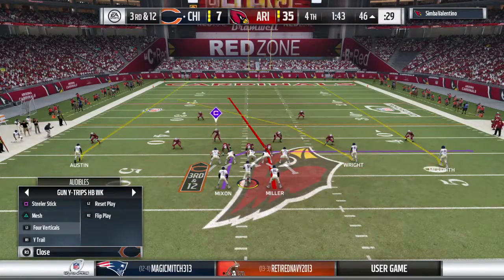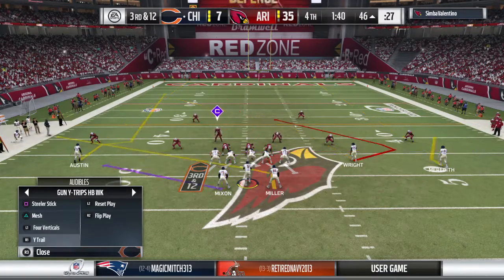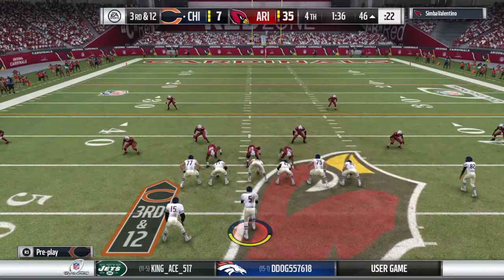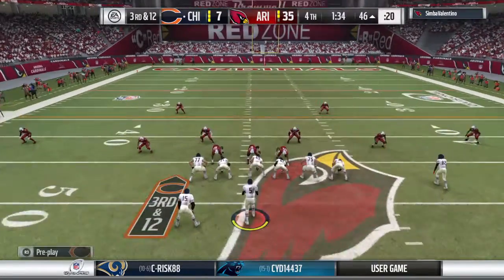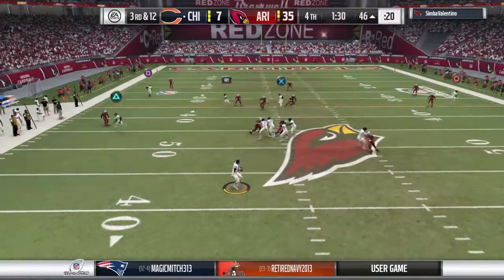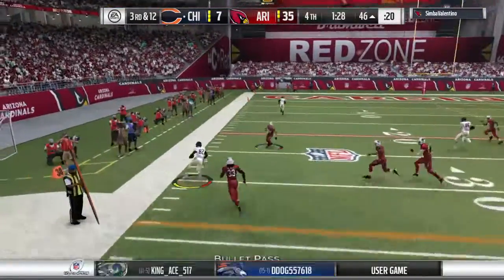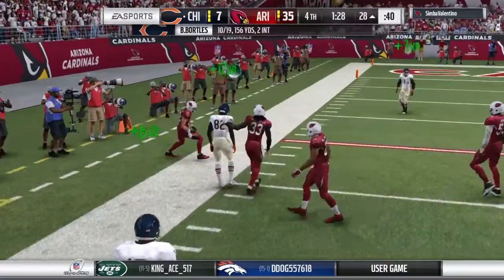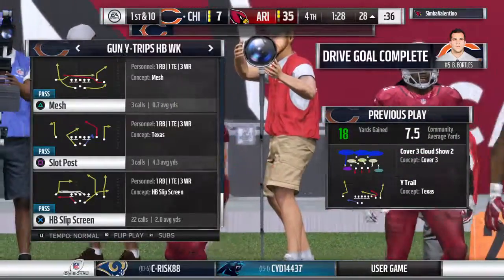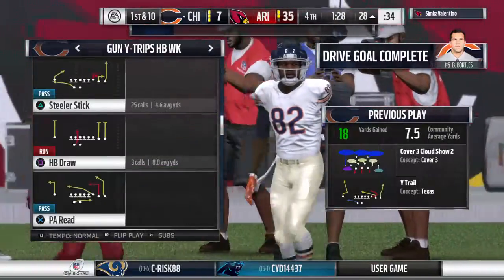Here we go now. Blue 45. Blue 45. Z. Green. Blue 45. From the gun on 3rd down, Bortles. Got a man, it's right. And he is out of bounds inside the 30. 18 yards there and a first down.